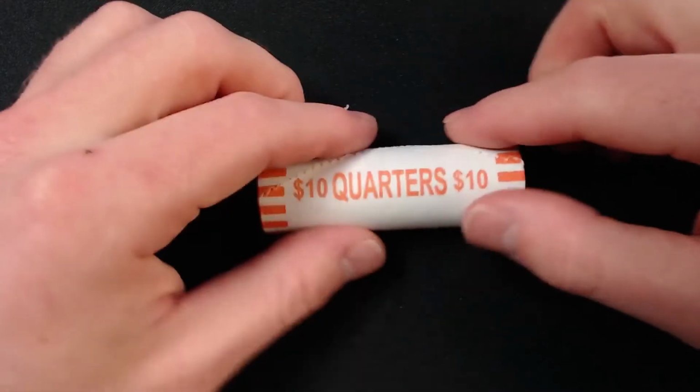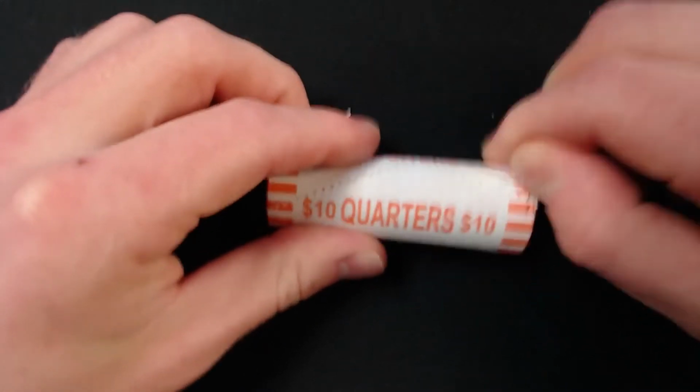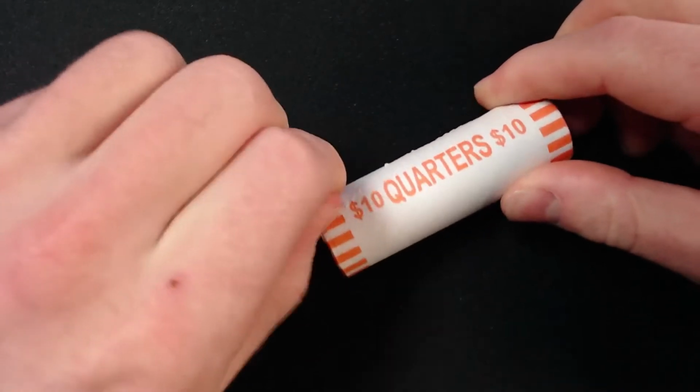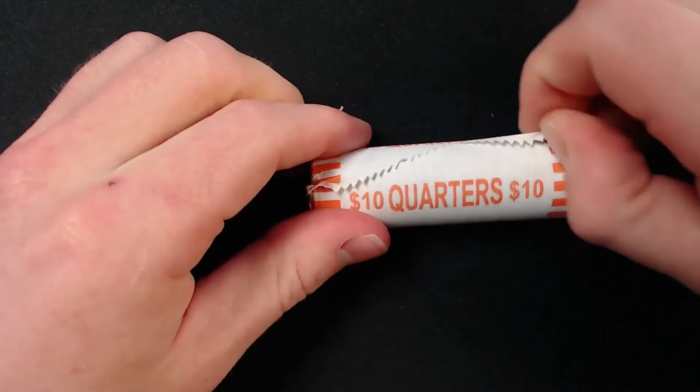All right, so we're going to break into the first roll here and see if we get anything. I'm probably going to open 4 or 5 rolls live, and if we don't get anything, I'm just going to go into a time lapse, but hopefully we get one every few rolls, but we will see.